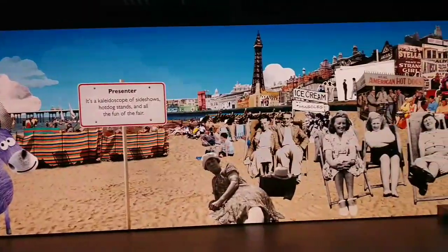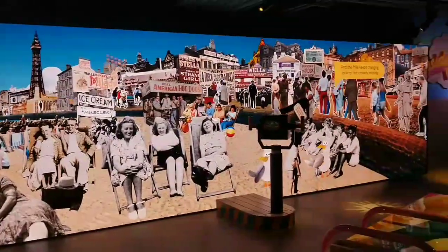Mild keeps changing to keep the crowds going.